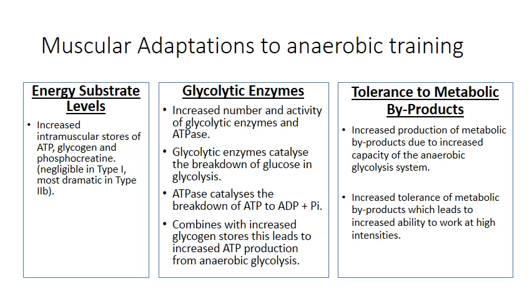So your ATP-PC system is using phosphocreatine as a fuel source, and it's got a pretty simple biochemical pathway to break that down to produce ATP. Your anaerobic glycolysis system is using glycogen or glucose as a fuel source, still a relatively simple biochemical pathway to break that down to produce ATP, but a pathway nonetheless, so it's still going to require enzymes.